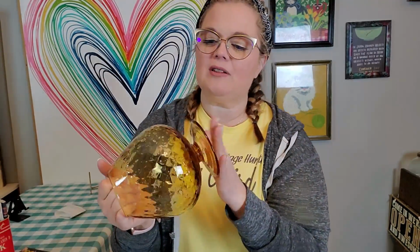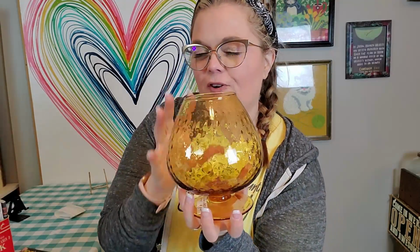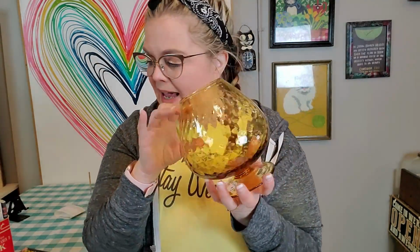I have some amber glass that I am saving up for fall, because that's really when this stuff will do a little bit better. If you're trying to sell some things, it's always a good idea to look at the seasons. I could list this now and sell it now, but I will get a little bit more money out of it if I wait until people are thinking about the ambers and browns and yellows and start decorating for fall. So I'm going to hang on to this until then.